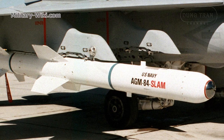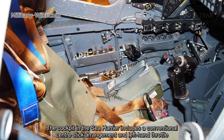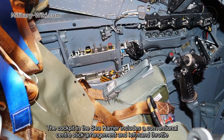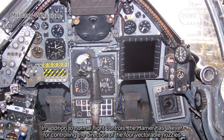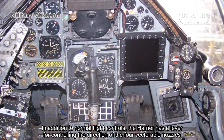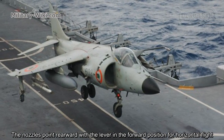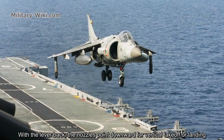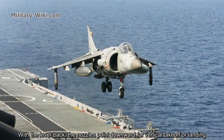The cockpit in the Sea Harrier includes a conventional center stick arrangement and left-hand throttle. In addition to normal flight controls, the Harrier has a lever for controlling the direction of the 4 vectorable nozzles. The nozzles point rearward with the lever in the forward position for horizontal flight. With the lever back, the nozzles point downward for vertical takeoff or landing.